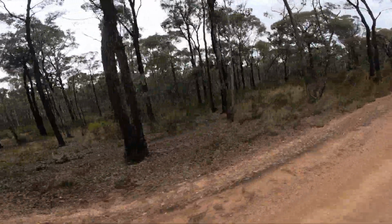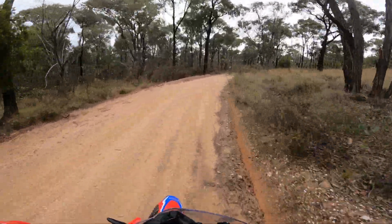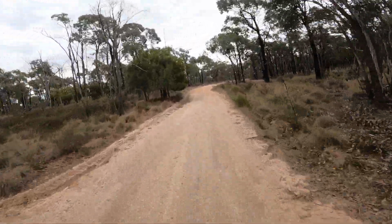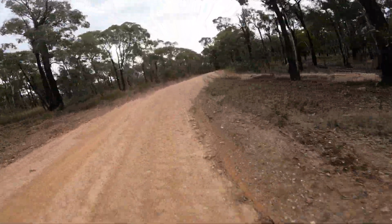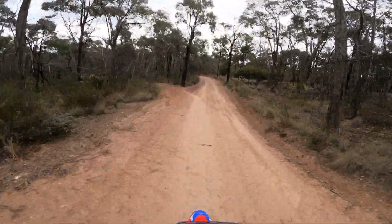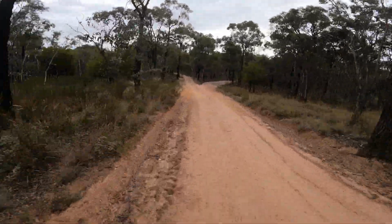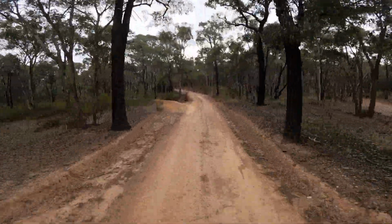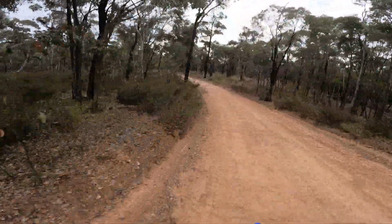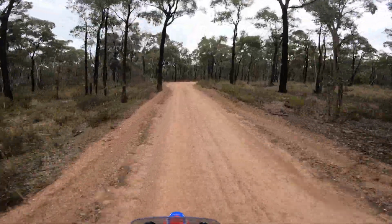Always good fun. In this area you've got to be a bit careful with tourists, even through the week, because there's a few walking trails which used to be my old single trails and they converted them over. There's another guy that lives out this way that used to make a lot of single track, and they've all been converted to walking trails now.